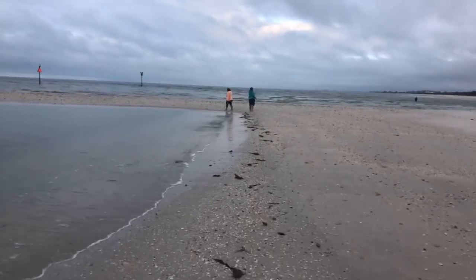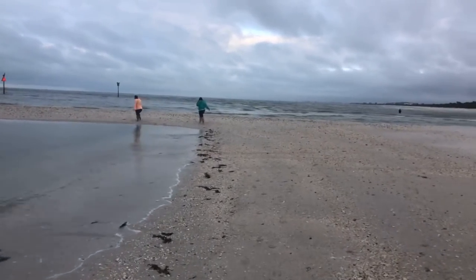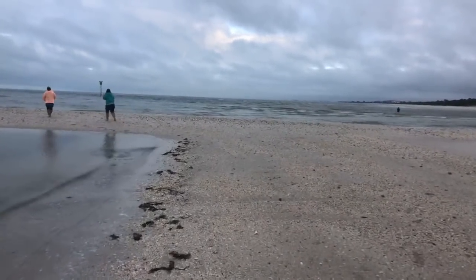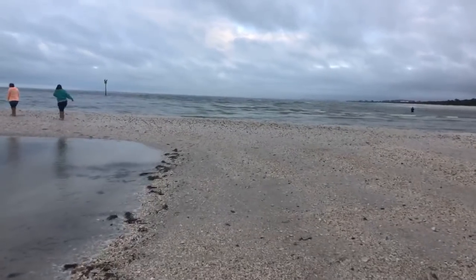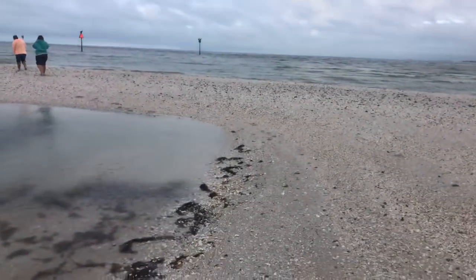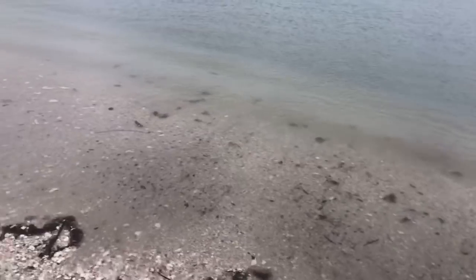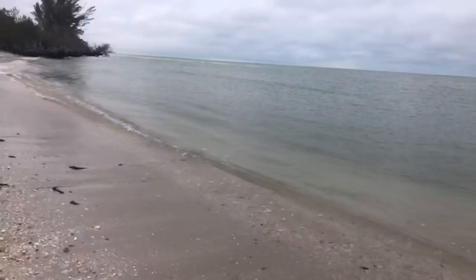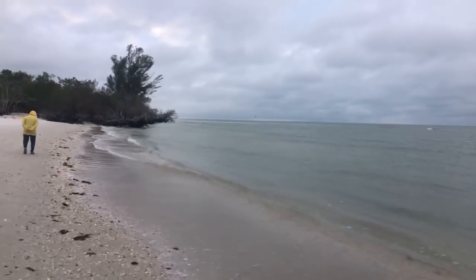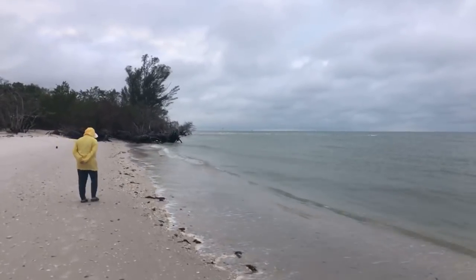Good morning. I am not seeing them. The connection is not coming back, so I'm gonna have to start hightailing it back down the beach here. Darn it. Hightail it down the beach and see what we find as we race down there. Right after I finished talking to Roy, the connection dropped out. Darn it.